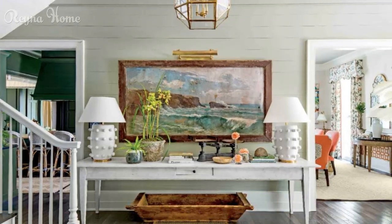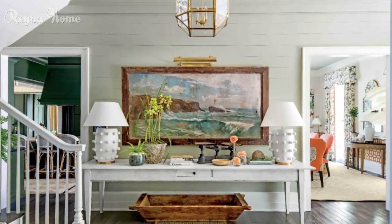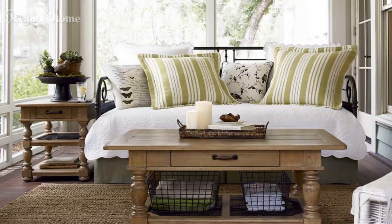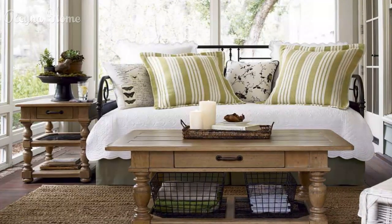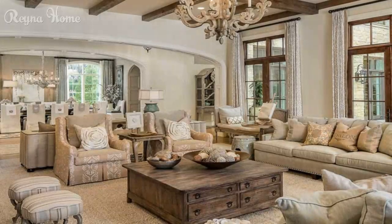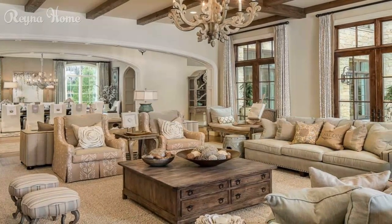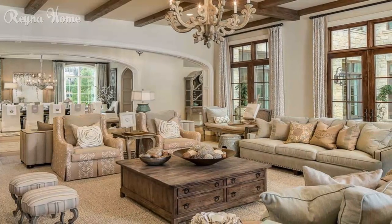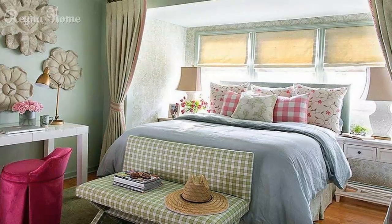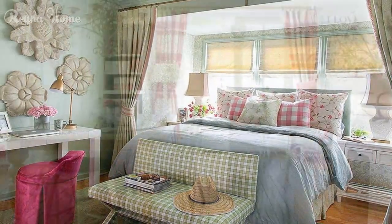lies in its versatility. Cottage-style decorating is a type of interior design that is inspired by the cozy and charming features of country cottages, such as floral patterns, pastel colors, vintage furniture, and natural materials. Cottage-style decorating can create a warm and inviting atmosphere in your home, as well as showcase your personality and taste. It can also suit different styles, from rustic to modern, depending on the choice of elements and details.